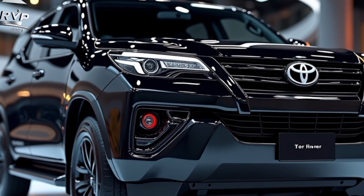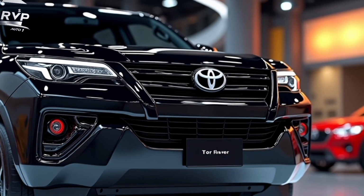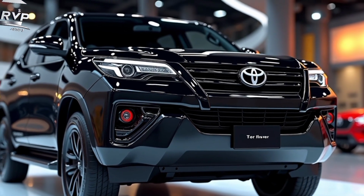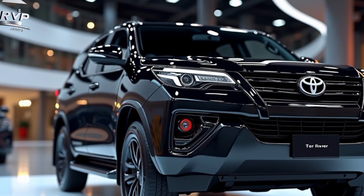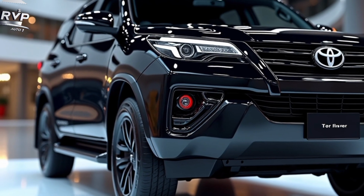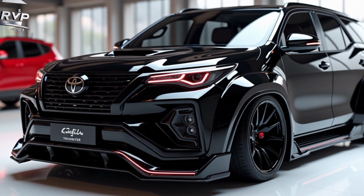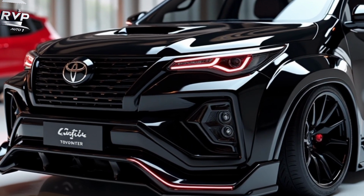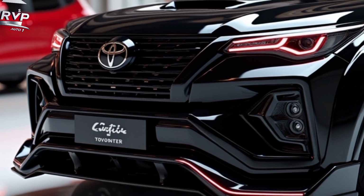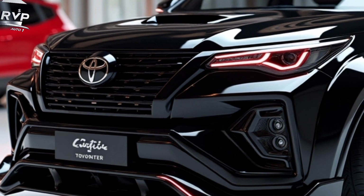Inside the cabin, Toyota has taken some big steps forward. The layout is cleaner, more modern, and definitely more tech-savvy. The new 12.3-inch infotainment screen sits front and center, supporting wireless Apple CarPlay and Android Auto, finally catching up with what many buyers expect. The instrument cluster is now partly digital, giving you configurable readouts depending on your driving mode. Higher trims come with ambient lighting, a panoramic sunroof, and ventilated seats, features that weren't even available in older Fortuner models. Material quality is also up a notch, with soft touch surfaces, leather inserts, and a more premium-feeling steering wheel.